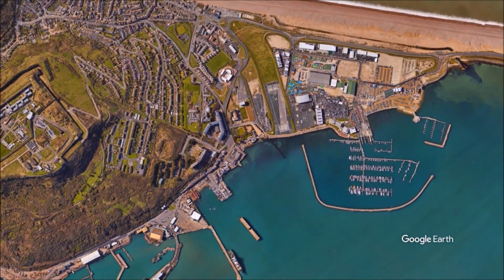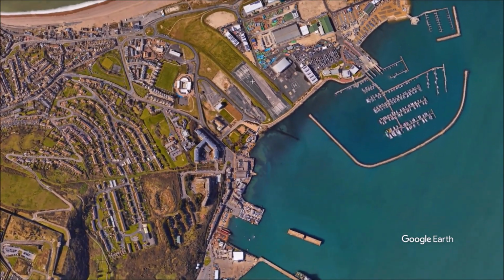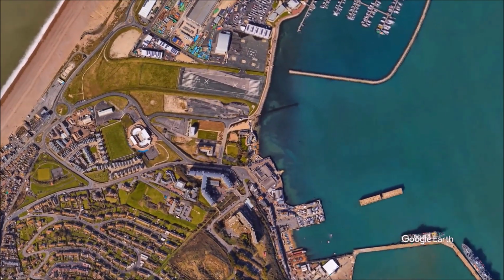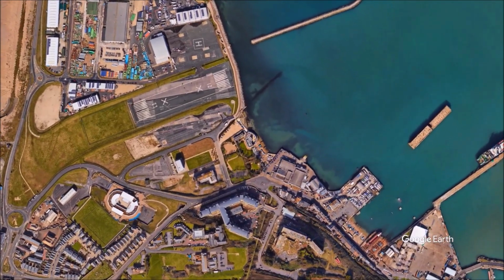Portland Castle is an artillery fort constructed by Henry VIII on the Isle of Portland, Dorset, between 1539 and 1541. It formed part of the King's Device program to protect against invasion from France and the Holy Roman Empire and defended the Portland Roads anchorage.